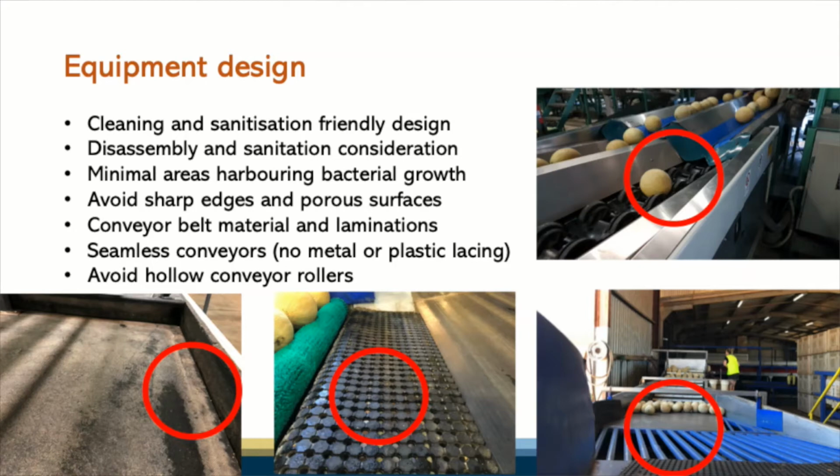The best equipment design is the one which is simple and easy to clean and dismantle. However, in the existing infrastructure in Melon packing sheds, there are several issues with the equipment design which are not friendly from a food safety perspective. So if you are setting up a new facility or even doing upgrades to your existing facility, please do consider that the equipment design should be such that it is easy to dismantle, clean, and sanitize.